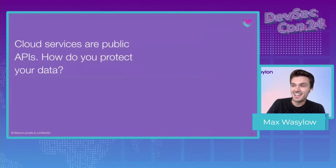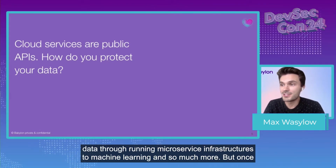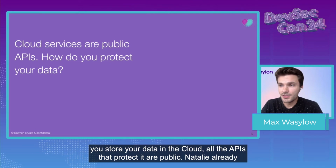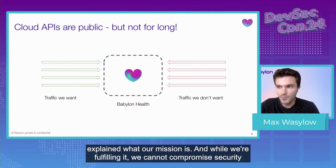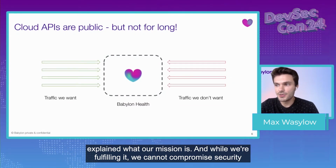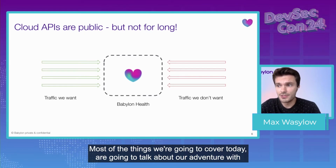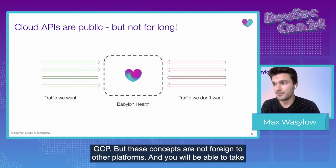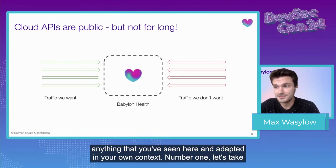Thanks a lot, Natalie. A lot of companies have seen the benefits of using cloud for everything from storing data through running microservice infrastructures to machine learning and so much more. But once you store your data in the cloud, all the APIs that protect it are public. Natalie already explained what our mission is, and while we're fulfilling it, we cannot compromise security of our members' data. We cannot keep the public APIs public much longer. So how do you do that? Most of the things we're going to cover today are going to talk about our adventure with GCP, but these concepts are not foreign to other platforms, and you will be able to take anything that you've seen here and adapt it in your own context.